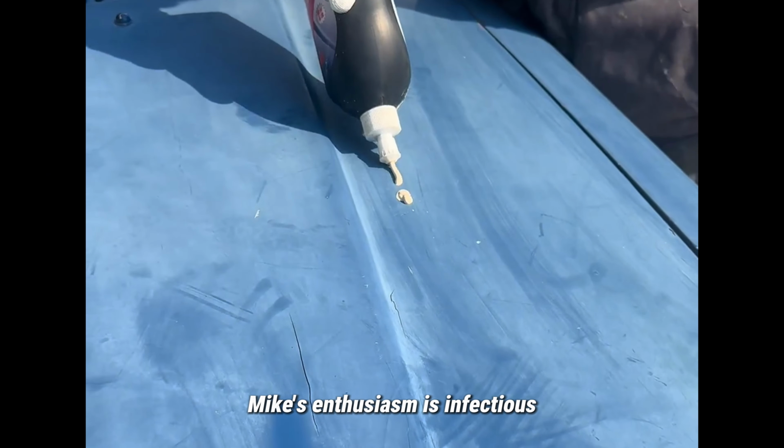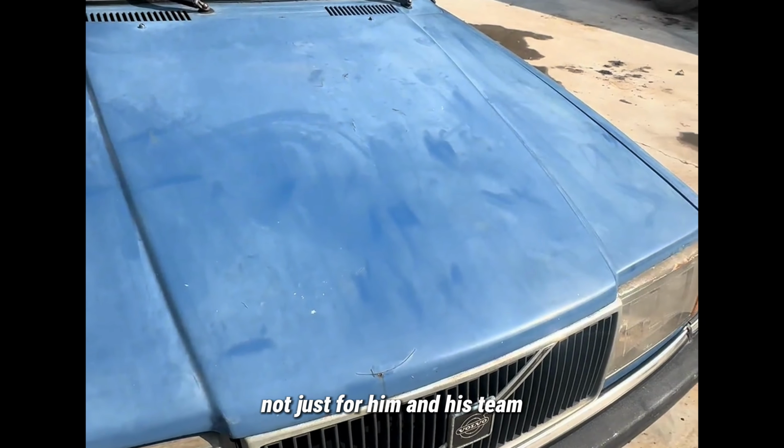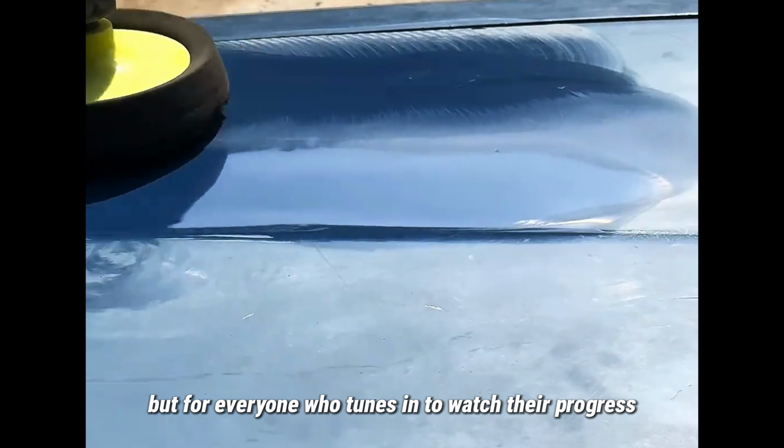Mike's enthusiasm is infectious, and his commitment to restoring these forgotten vehicles promises many exciting projects ahead, not just for him and his team, but for everyone who tunes in to watch their progress.